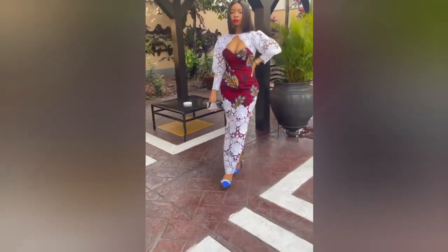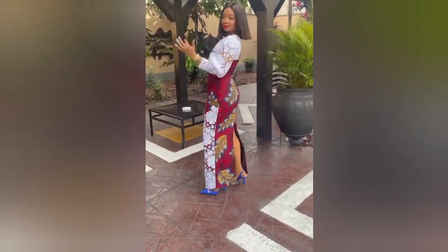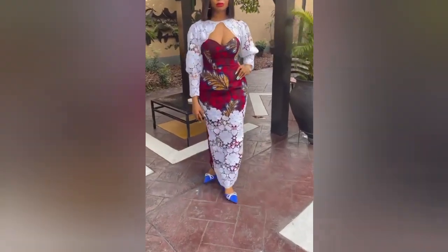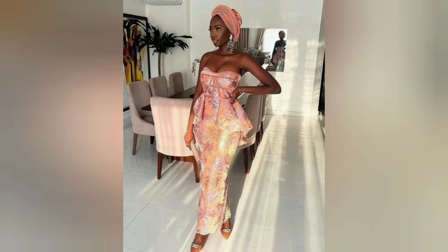Guys, look at this Ankara and lace combination. The style is so beautiful. The lace, it's so beautiful, plus the Ankara print itself. This particular Ankara print is so mature for any kind of design of gown, skirt and blouse, jumpsuit. That Ankara gown is perfect. The details, the color is just everything for me.